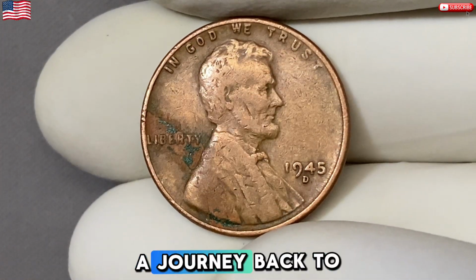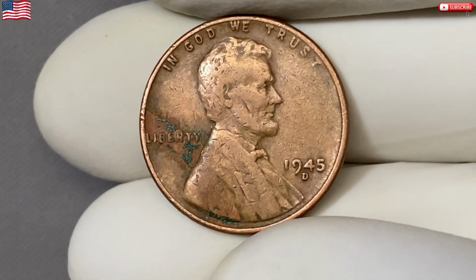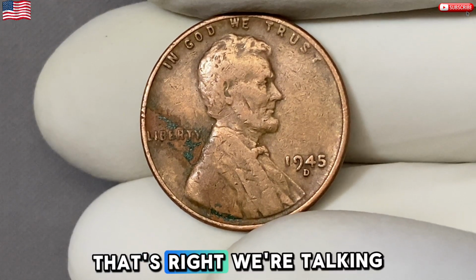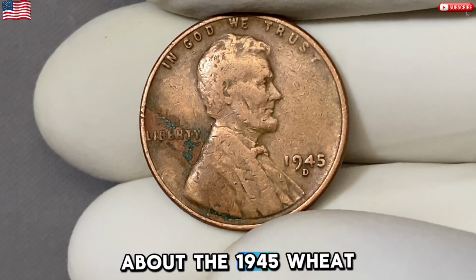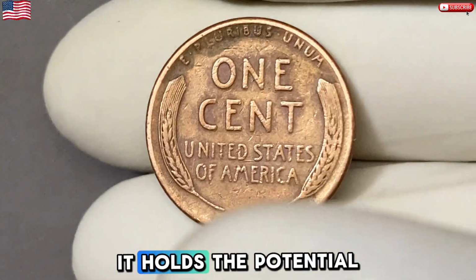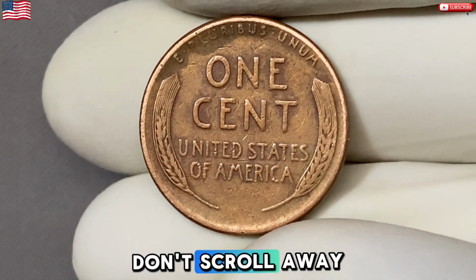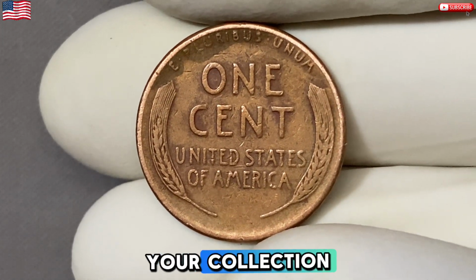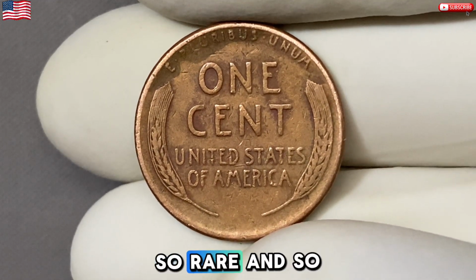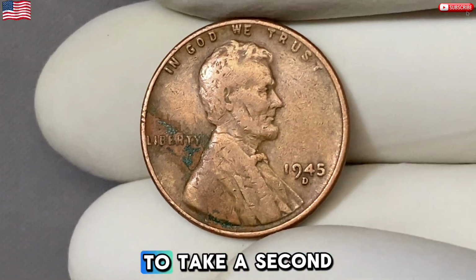Top 2, we're taking a journey back to the final months of World War II. A year filled with global turmoil, American strength, and yes, some truly incredible pennies. That's right, we're talking about the 1945 Wheat Penny. This tiny copper coin holds more than just historical value. It holds the potential to be worth a small fortune. So, don't blink, don't scroll away, because if you've got one of these in your collection, you'll want to hear every detail about what makes this penny so valuable, so rare, and so special. By the end of this video, you might just run to your coin jar to take a second look.